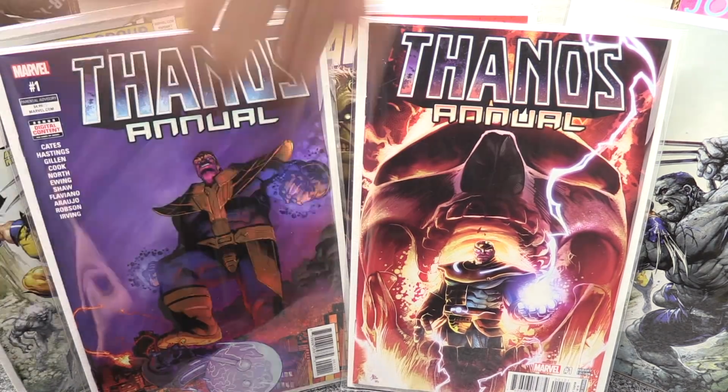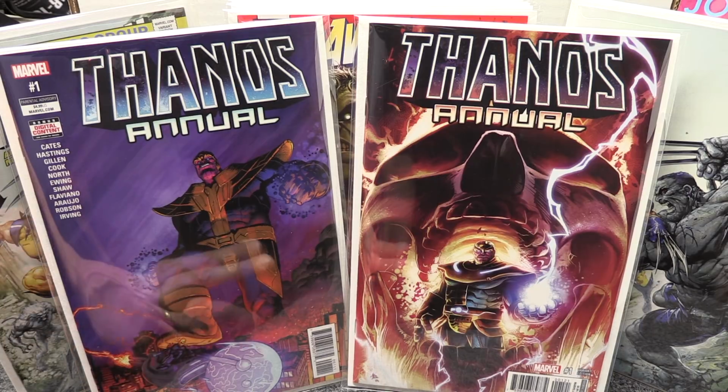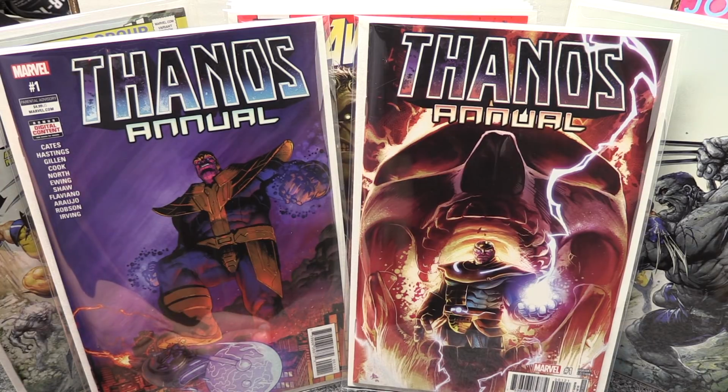So anyways, my pick of the week this week is Thanos Annual #1. You got the regular and your variant cover. I'm not going to show you what happens because what happens on the last page kind of sums up the whole book. But at the very beginning, Cosmic Ghost Rider is telling a story, and the whole way through the book he's telling the stories of Thanos and his exploits. And at the very end, you see who he's talking to, and it leads right into the Cosmic Ghost Rider miniseries.